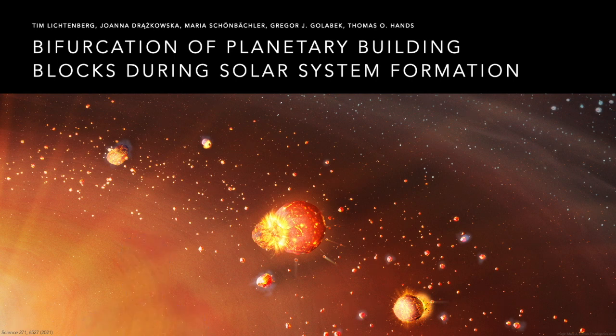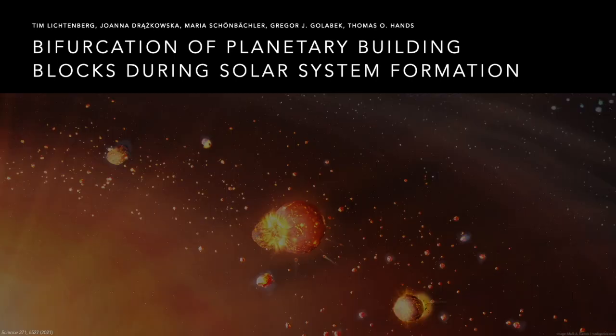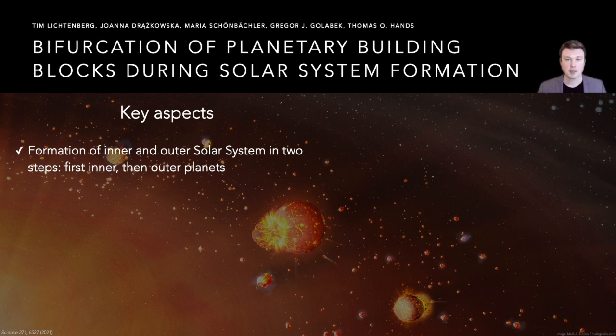Let me summarize a few key aspects and highlights of our work. We performed computer simulations that show that the formation of the solar system can be explained by the mentioned two-step process. The inner planets started first, but accreted slowly. The outer planets started later, but accreted more rapidly. This is because of the movement of the so-called snow line in the solar accretion disk.